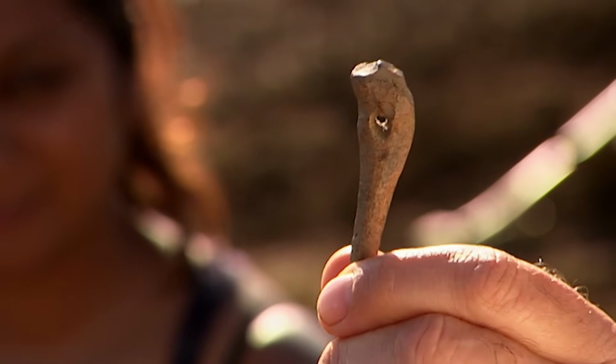This trench has been nothing short of fantastic. We know that Saxon people lived and worked here in the 7th century. We have pottery dating to that. And also out of one of the post holes, we found this fantastic bow needle. What a lovely way to end the day.